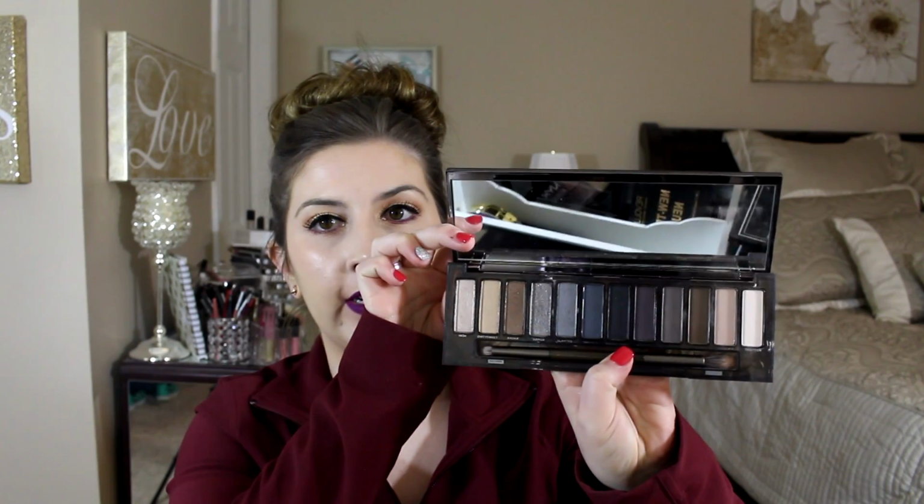Alright, and so from Urban Decay, I do have the Urban Decay Naked Smoky palette. This is what it looks like. I do not use this one enough. This is a palette I definitely need to use more of.